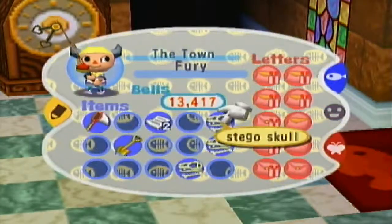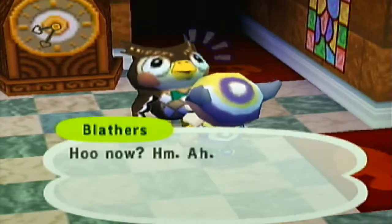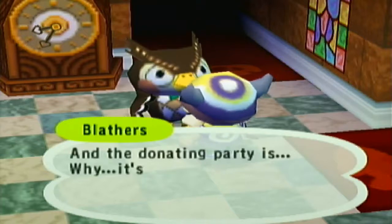Alright, so next we have a Stego Skull. Let's give this to Blithers. Huh? I guess we already donated a Stego Skull. I'm sorry, Blithers.